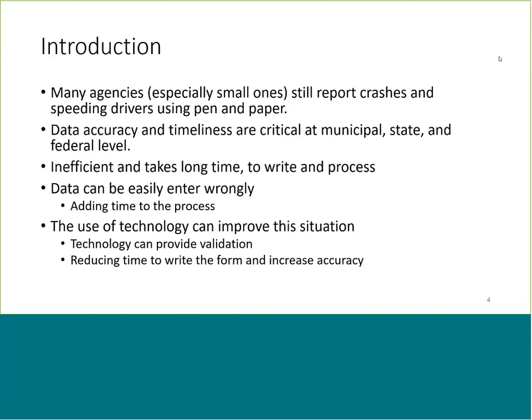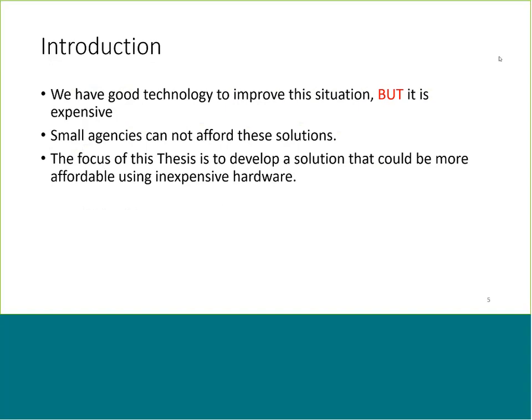The problem is that many agencies, especially small ones, are still reporting crashes and speeding tickets using pen and paper. And you can imagine that this process is inefficient and takes a long time. Also, data can be easily entered wrongly, which adds even more time to the process. However, we can fix or improve this with technology because data accuracy and timeliness are critical at all levels. We have good technologies, but the problem is that they are expensive, and these smaller agencies cannot afford the solutions. So the focus of the thesis is to develop a more affordable solution to use together with inexpensive hardware.